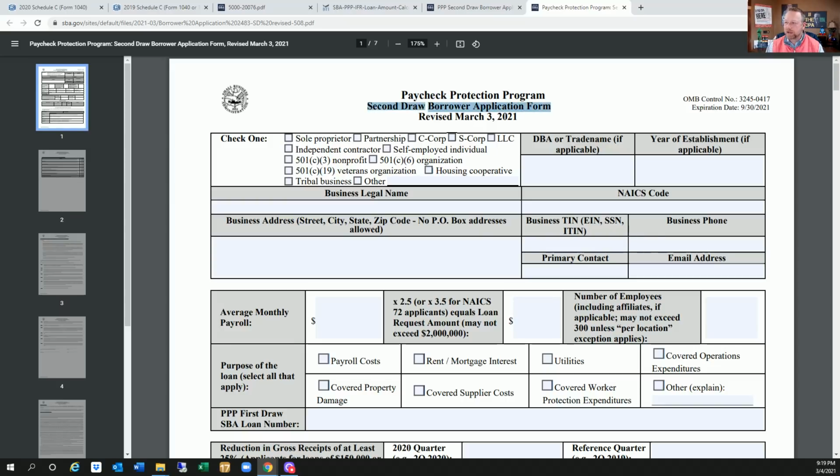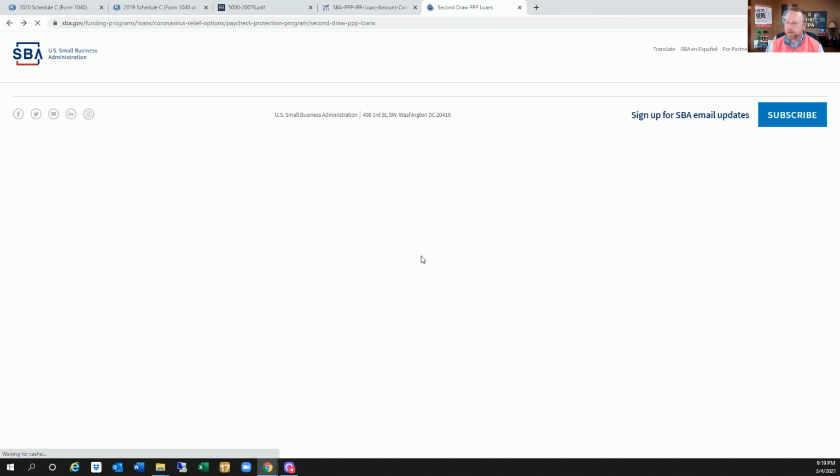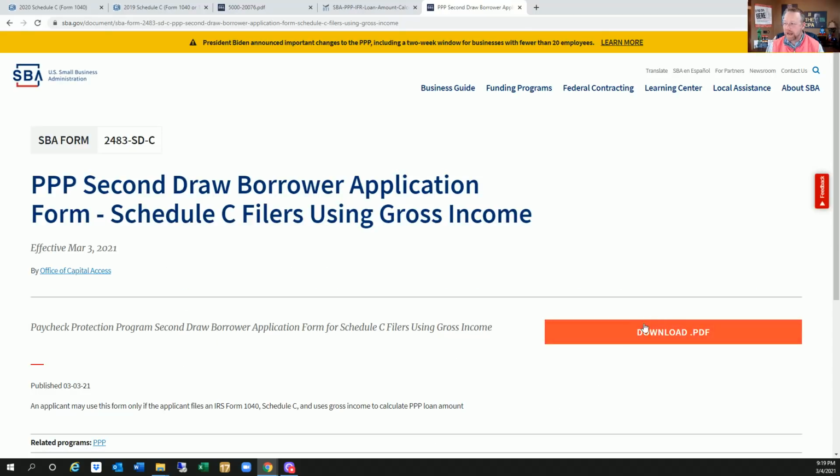This is the second draw. It's still for a sole proprietor. What we were looking at is that application. There's the same application if you are a Schedule C filer right here, and you're getting it based on the gross income. So now we're going to go into that application.